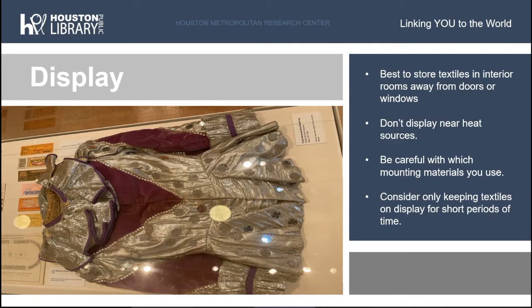And I wanted to close out my portion of the program by talking about some display tips for textiles. In general, it's best to display your textiles in interior rooms away from any doors or windows. This will protect your collections from both light damage and environmental damage, such as wind, rain, or pests. It's also best to display your materials away from heat sources, such as vents or fireplaces, if you have them.